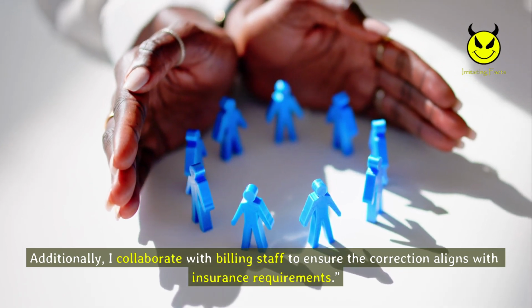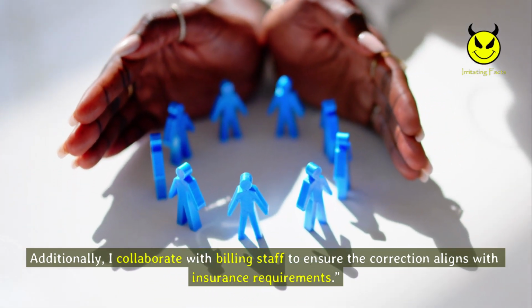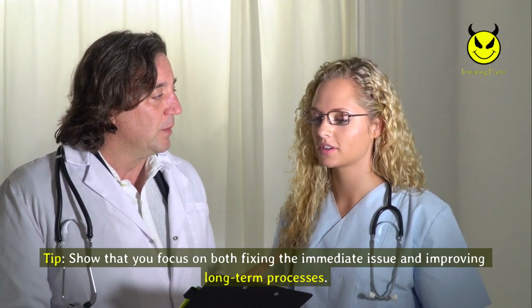Additionally, I collaborate with billing staff to ensure the correction aligns with insurance requirements. Tip: show that you focus on both fixing the immediate issue and improving long-term processes.